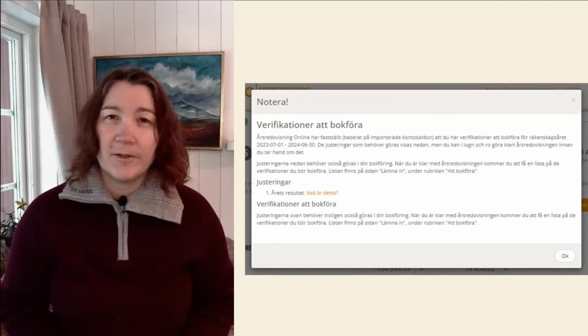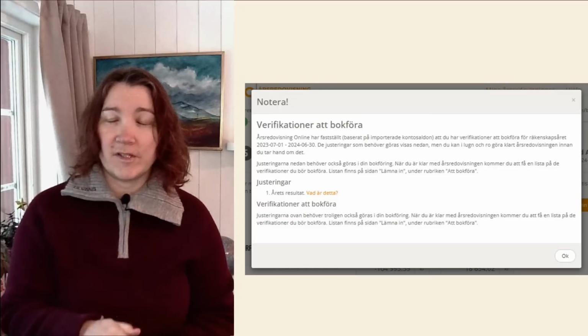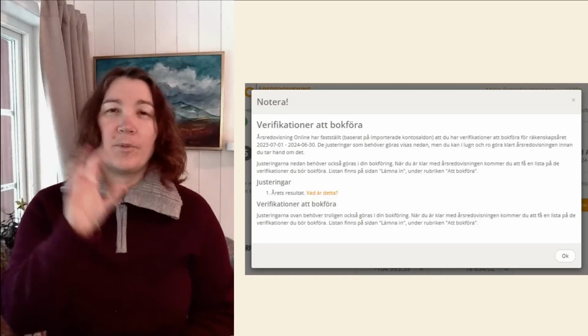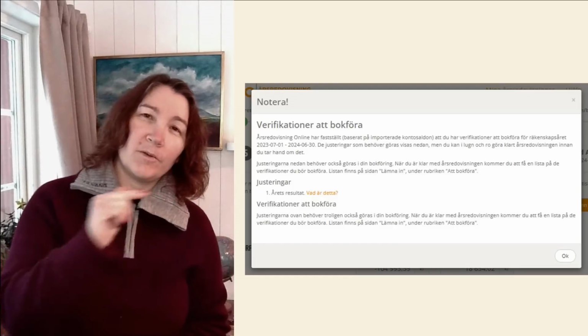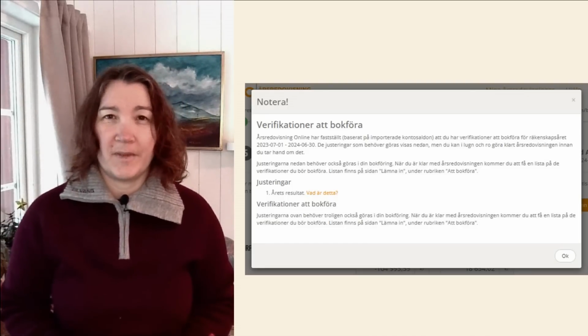And now you will have a little note. So if you hadn't before already booked the result in your bookkeeping, now the e-service will say that, okay, we have prepared this for you. So when you are done, you just need to upload this information to your bookkeeping. So just a little note that you need to do that at the end.